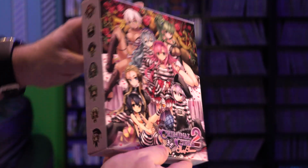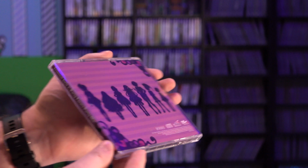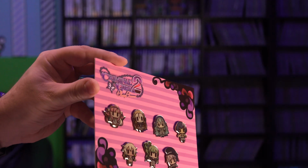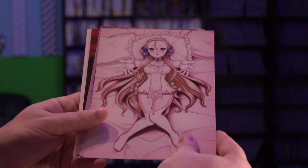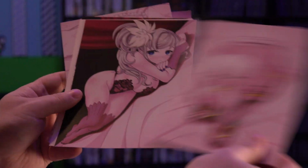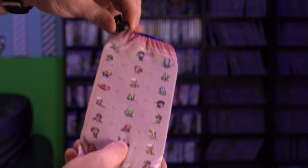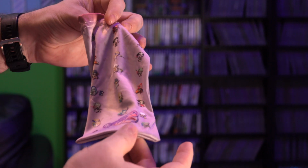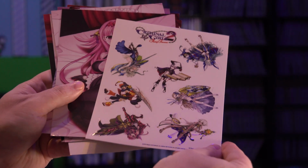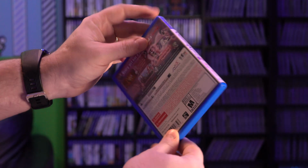We have the collector's box, we have the art book, we've got the soundtrack, we've got the Party Favors bag, we've got enamel pins, some gorgeous art cards, a microfiber cleaning cloth, a drawstring slipcase for your Vita, a sticker set, and of course the game itself.